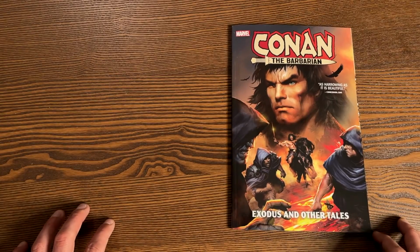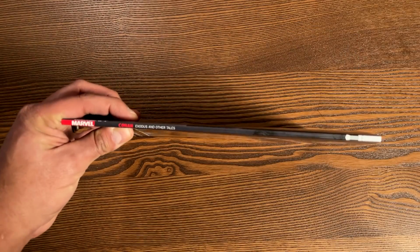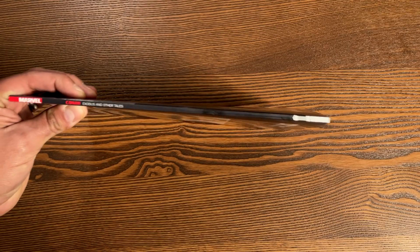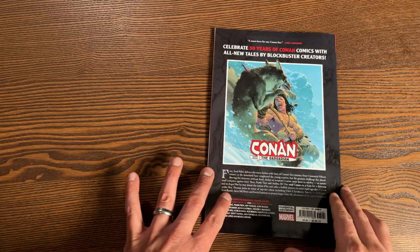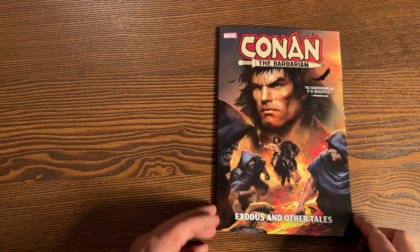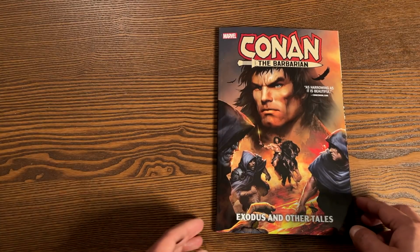Conan the Barbarian, Exodus and Other Tales. What I thought was going to be, let's skim through here and see what this new Conan is about, turned out to be something I was hooked on, and I'll tell you a couple of reasons why, this being one of them. So this is a trade paperback, and it retails for $15.99. It has 112 pages.